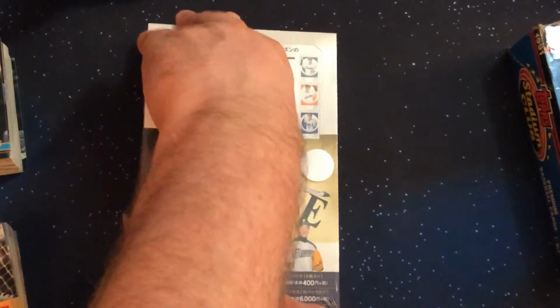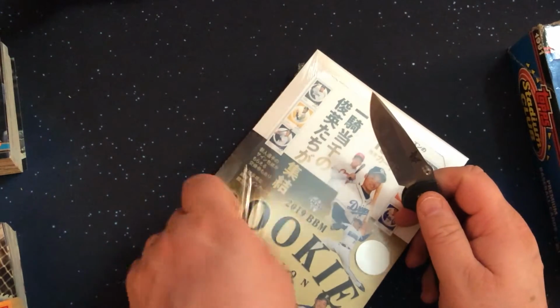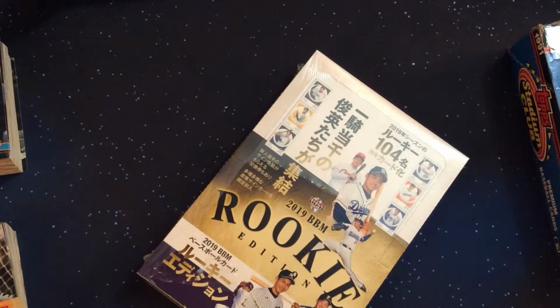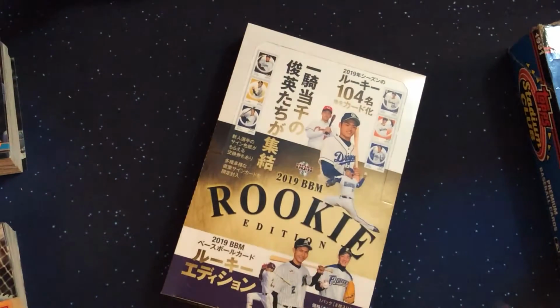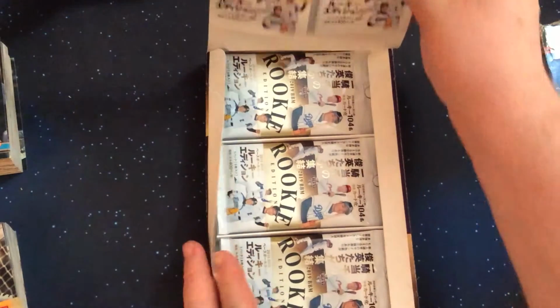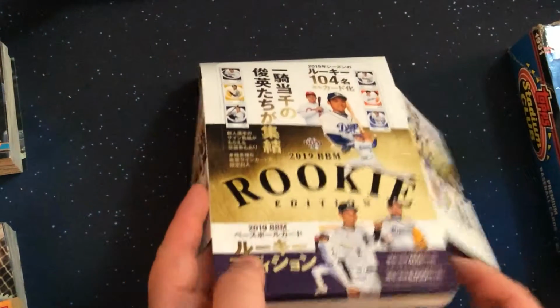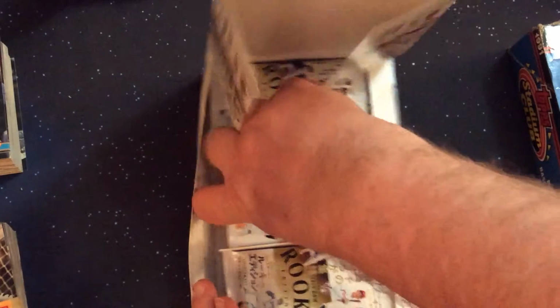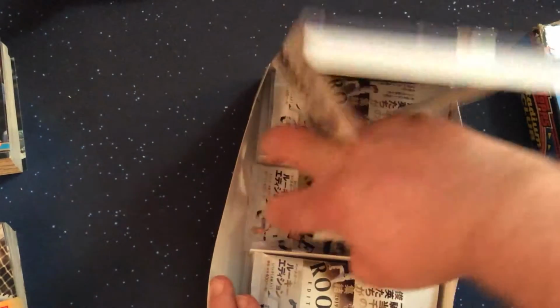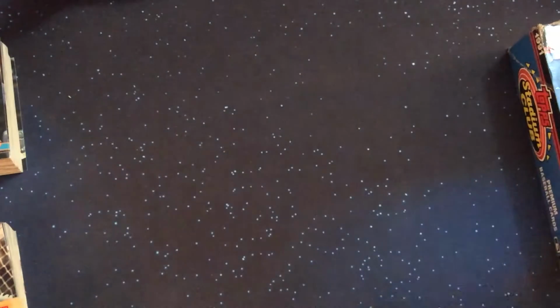So let's see what we get. Well, there we go. Don't know how many of these I'm going to open in this video. I guess it kind of depends on what I see, what I stop on, and what draws my eye. The box is a little bit different. Let's just pull a few of the packs out and put the box off to the side for now.